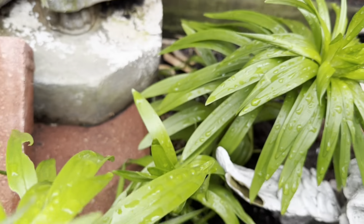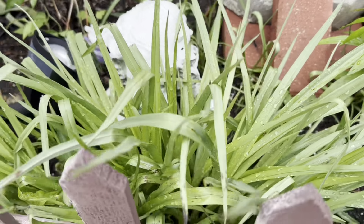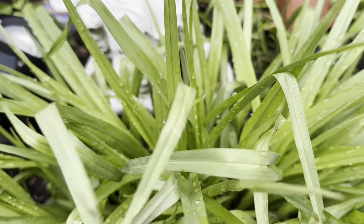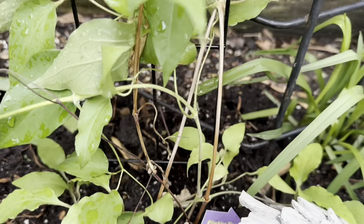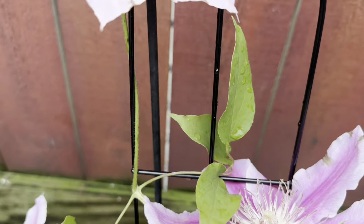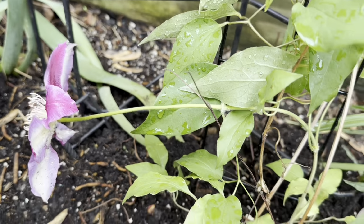And some Asiatic lilies. And this one, I don't know the name, but this will bloom. They have beautiful flowers. And the Dr. Ruppel clematis, beautiful. Look at that.